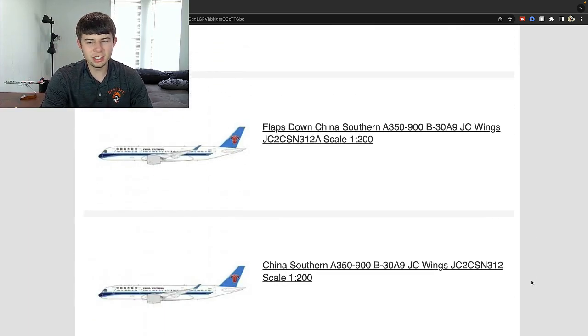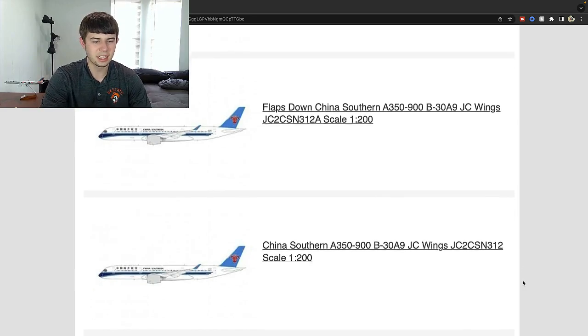And speaking of which, there is our normal one right there. This is the same tail number and everything. That's going to be quite helpful for anybody looking for that aircraft. I like the normal livery, and this has been a really nice release for JC. Very balanced, and I really like that effort.